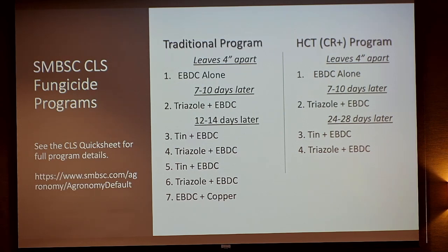So we get that early application on, 7 to 10 days later, let's come back with a triazole plus an EBDC. And then after that, the program changes between the two varieties. So we have a shorter interval for the traditional program, 12 to 14 days later, and then for the CR Plus, we're looking at that 24 to 28 day interval.